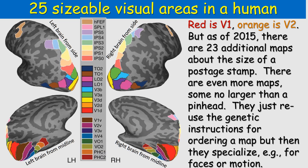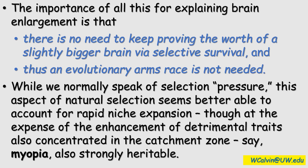The other side of the brain has a similar arrangement, not entirely, but pretty close. The importance of all this for explaining brain enlargement is, with extra space like this, there's no need to keep proving the worth of a slightly bigger brain via selective survival. It's just sort of arriving automatically because of the associative mating in the context of a boom and bust system. It also means that one of the main ways that people have thought about for selective survival, enlarging the brain, is this part of some sort of evolutionary arms race.